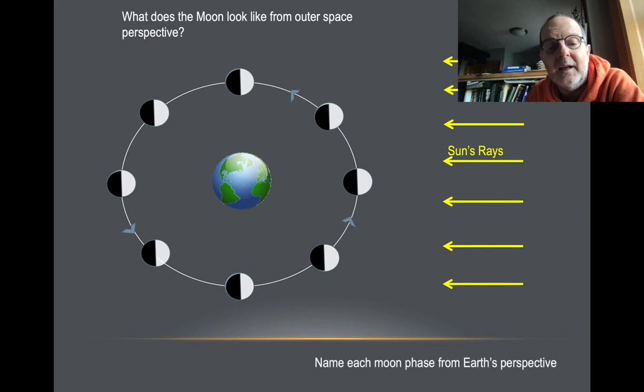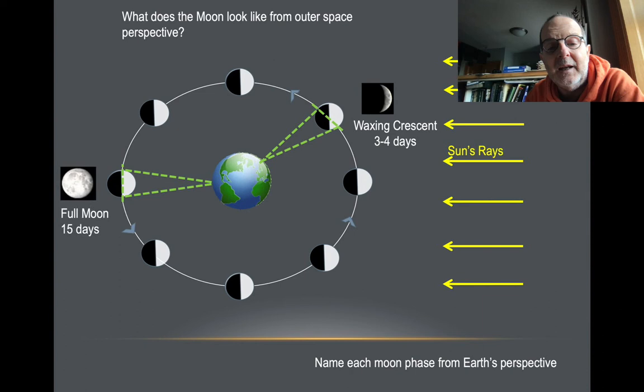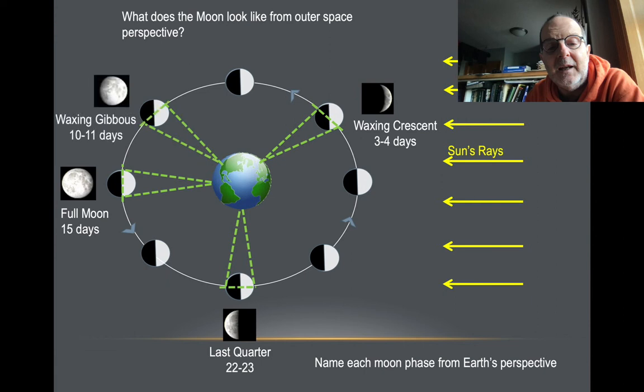Let's now name each phase again from the Earth's perspective, starting with waxing crescent. It takes about 3 to 4 days from the new moon. Each one of this sequence of time is in relation to the new moon. The full moon takes about 15 days from the new moon. The last quarter is going to take you about 22 to 23 days from the new moon. Again, the moon revolving around the Earth. 22 to 23 days later will be in its last quarter phase. The waxing gibbous taking 10 to 11 days, just after a week, in between a week and 2 weeks.